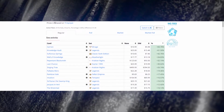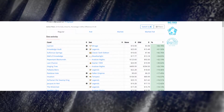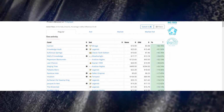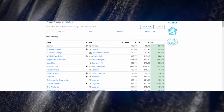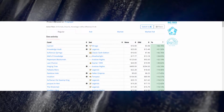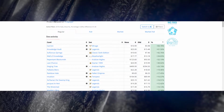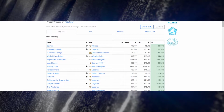MTG Stocks is my preferred MTG Finance website where I can see price updates and look at price trends. They have nice handy lists as well, if you want to look for just specific cards like dual lands or fetch lands. This is a great site to do some research on that. You can also use MTG Goldfish, but I prefer this site, to be honest. Okay, so let's look at these card prices right now.